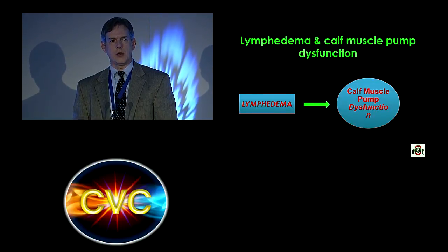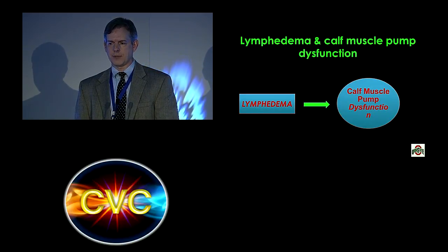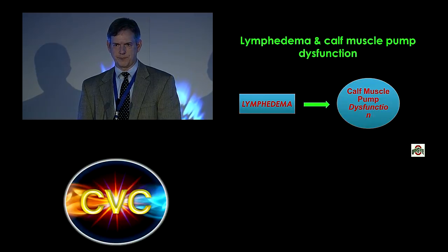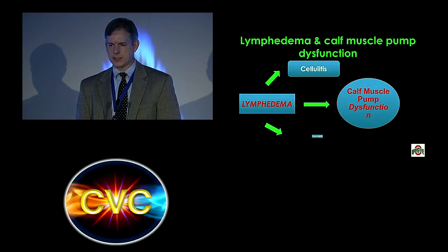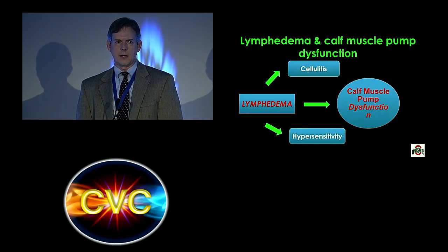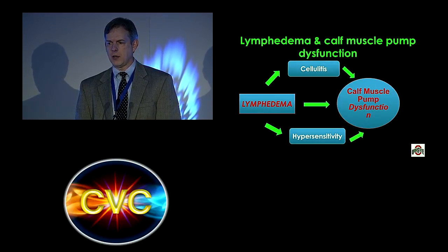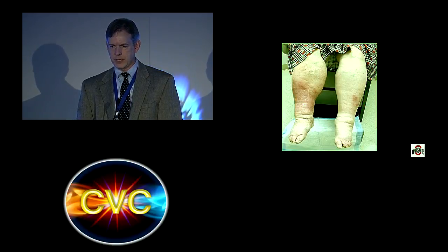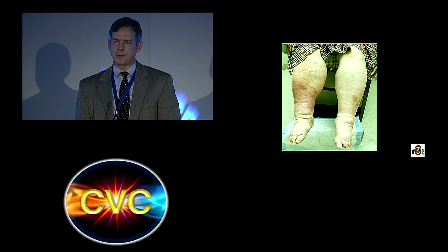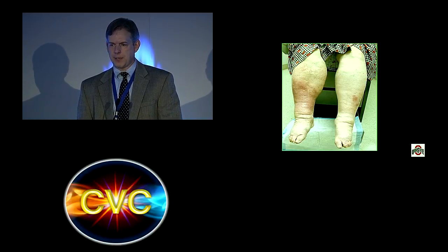So who cares? Well, again, a big swollen lymphedematous limb can lead to inhibition of calf muscle pump function. Well, what also happens with the patient that has lymphedema? They often get cellulitis, they often get a weeping hypersensitivity, eczematous dermatitis, and both of these conditions are associated with significant pain, which can lead to calf muscle pump dysfunction. And so finally, the typical example that I see, unfortunately, at least daily in my office is this patient.